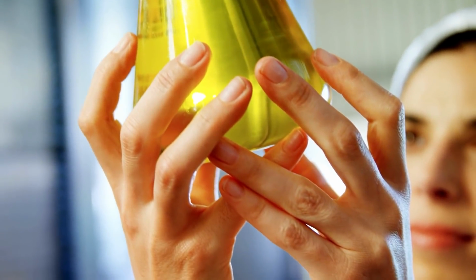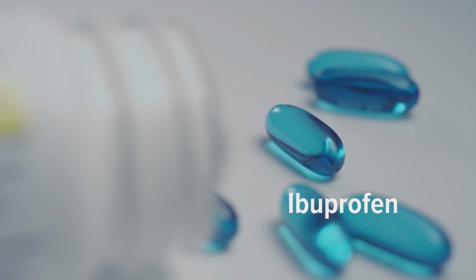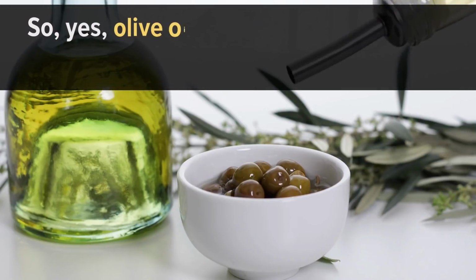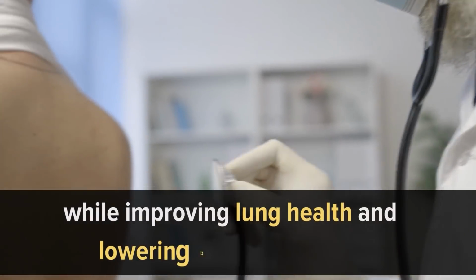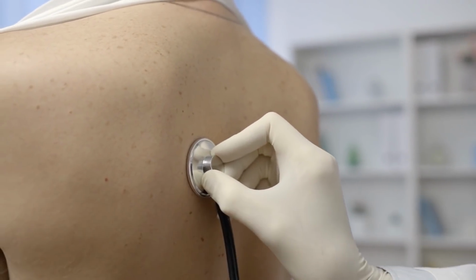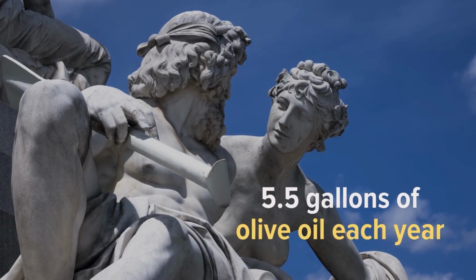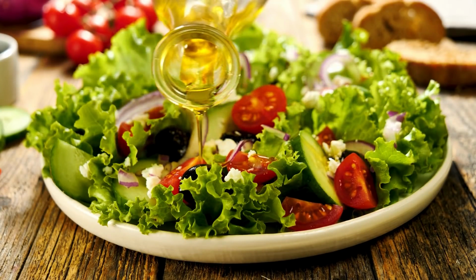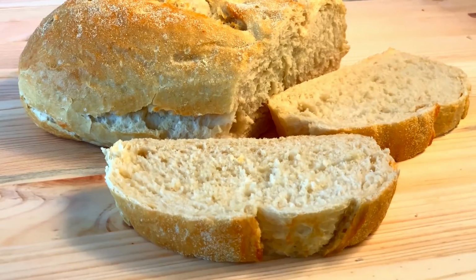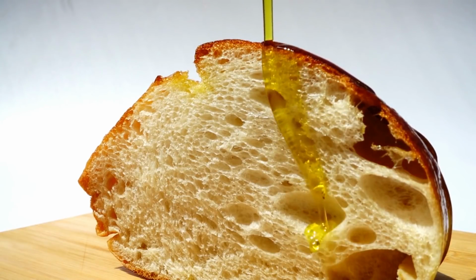Oleocanthal, the olive oil's characteristic bitter aftertaste, is believed to have similar effects to ibuprofen. So yes, olive oil can fight inflammation in the body while improving lung health and lowering bad cholesterol. Greeks consume about 5.5 gallons of olive oil each year, so they might be onto something, don't you think? Use olive oil with vinegar as dressing for salads, or mix it with herbs and spices and apply it to bread. Get imaginative, you'll like it.